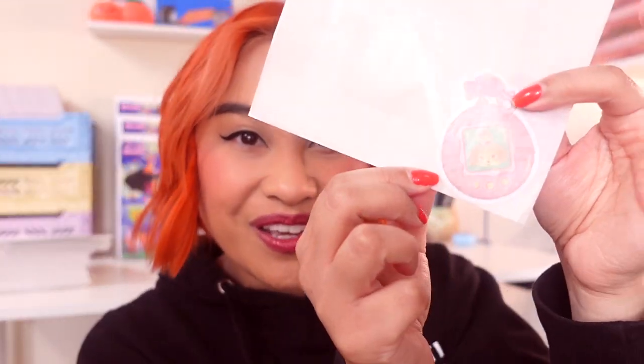And what's cool about these is that they're a bit transparent, so when you put things like stickers inside of them, you can kind of see them peeking through.